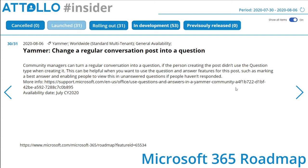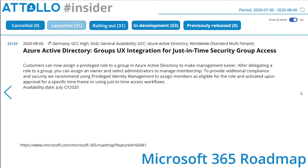So change a regular conversation post into a question. We saw this rolling out last time. So if somebody posts a conversation, but it's actually a question, then that could be change type. Azure Active Directory, groups UX integration for just-in-time security group access. So customers can now assign a privileged role to a group in Azure Active Directory to make management easier. After delegating a role to a group, you can assign an owner and select administrators to manage membership. And to provide additional compliance and security, Microsoft recommends using privileged identity management to assign members as eligible for the role and activated upon approval for a specific time frame or using just-in-time access workflows.